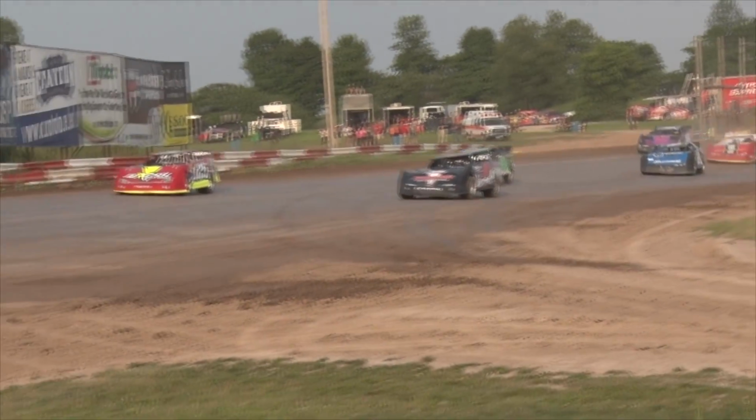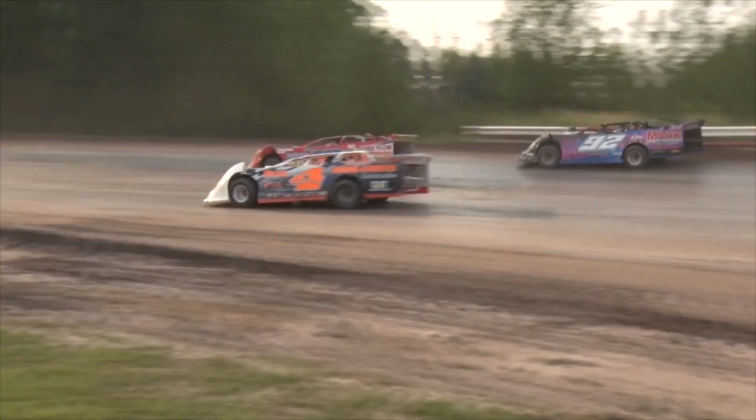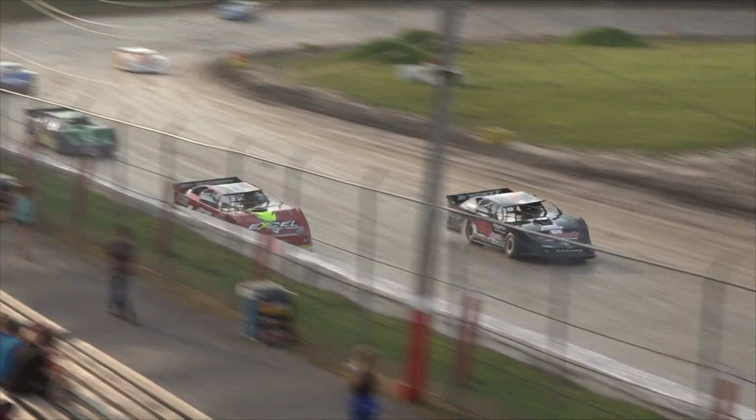Fleming looked like he had him down on the inside rail of the racetrack, and again, just a matter of, are you hitting the right piece of dirt? Did you catch the right bite? Did you overspin the tires? It's never a perfect science when it comes to slippery dirt tracks, and that's what Utica is.